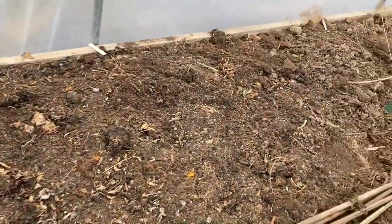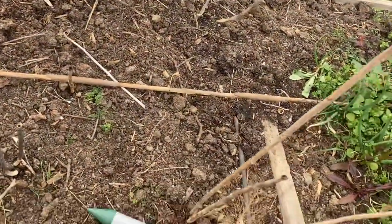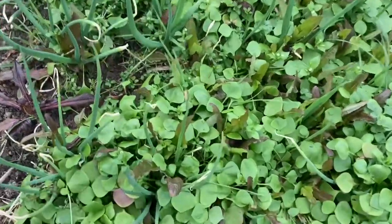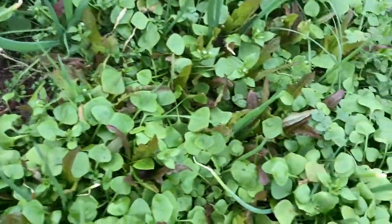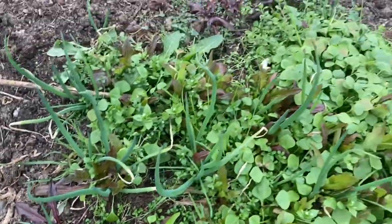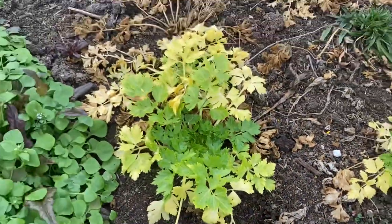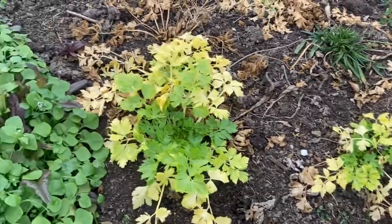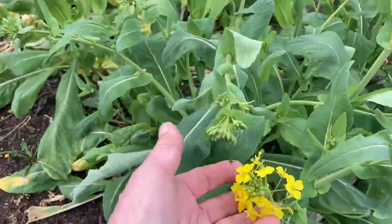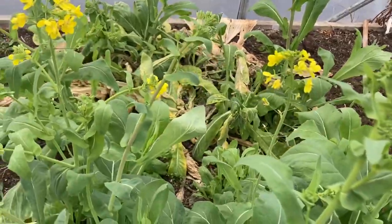Now, this bed is empty currently. And this one has got some asparagus, which is still asleep. And I planted some Egyptian walking onions here, and they're coming up, but so is a lot of self-seeded claytonia and bronze arrow lettuce, which I had growing here last summer, and the remains of some celery, which didn't do very well last summer. And the frost killed it back, but I've got some new stuff coming up by the looks of it. And some oriental greens that are flowering. So that's what's happening in the top polytunnel for now.